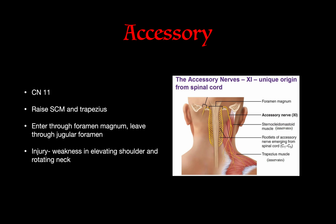Okay, cranial nerve number 11 is the accessory nerve, and that will raise the sternocleidomastoid and the trapezius muscles, allowing you to raise your shoulder. And it enters through the foramen magnum and leaves through the jugular foramen. An injury to this nerve will cause weakness in elevating the shoulder and rotating the neck.